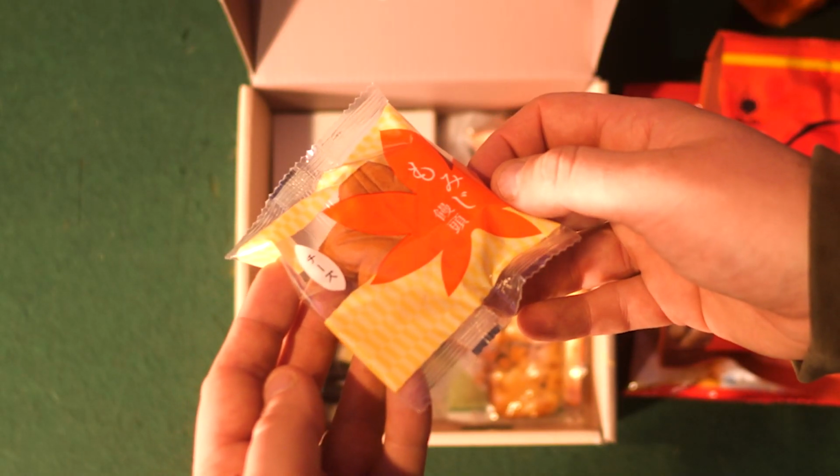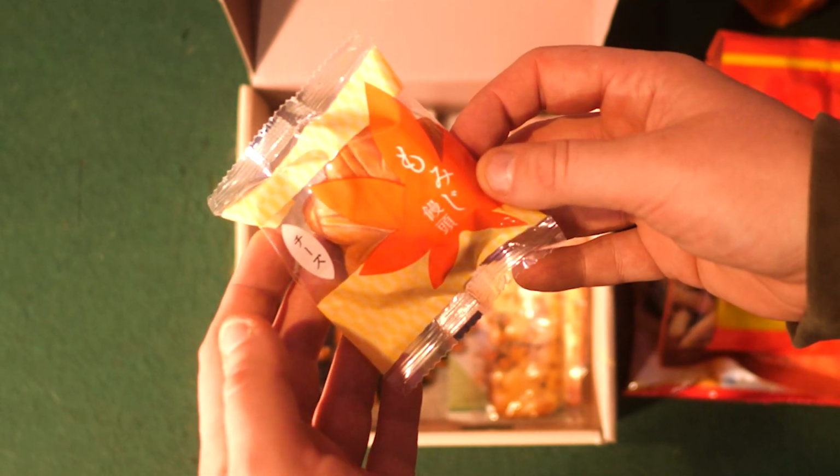So from the spicy and the crunchy, we go for the creamy, some creamy-filled momoji manju. Momoji manju is a popular treat to eat while admiring the maple leaves in autumn. So it obviously makes sense, because you can't just have an autumnal flavoured snack and not make it look like a leaf that has also been torn apart.